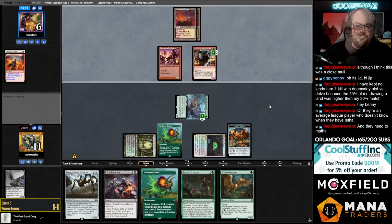Unclear. Yeah, that's fair. There is a lot of math involved with this deck. Definitely a lot. More math than my brain can handle. That's why I don't play Heroic. I'm a simple man.